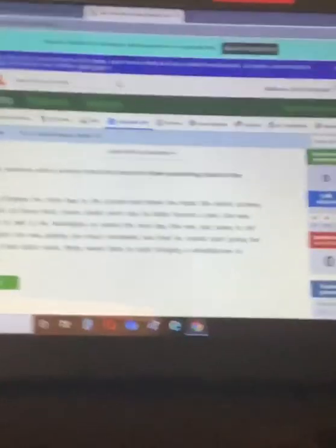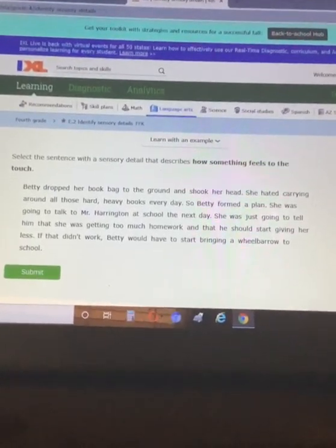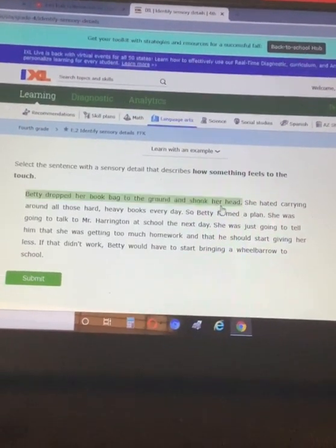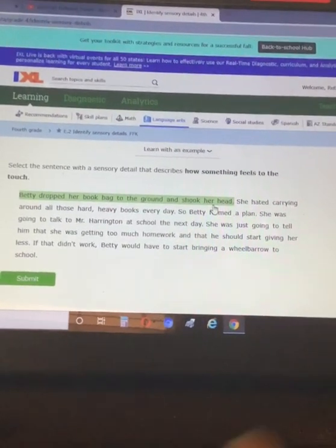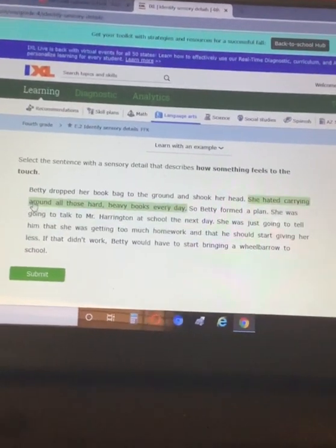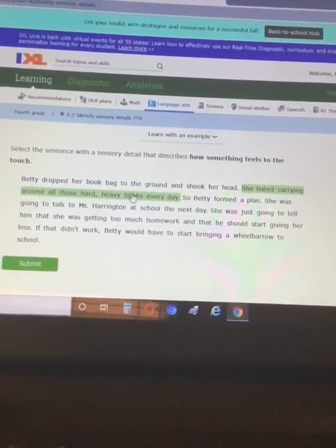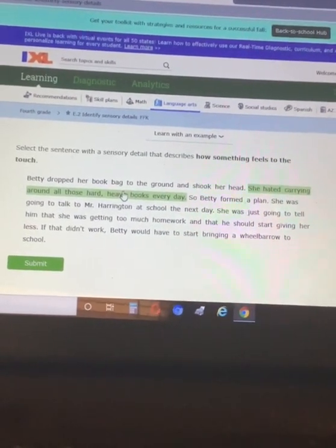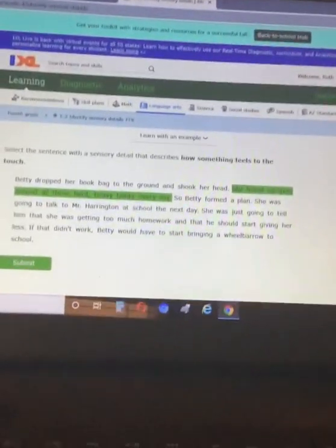So now I want to look for a sentence that shows how something feels. Betty dropped her book bag to the ground and shook her head. That doesn't tell me how something feels. She hated carrying around all those hard, heavy books. Oh, that tells me how the books feel. So I bet that's my sentence.